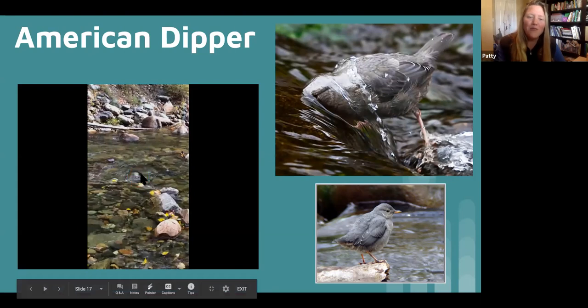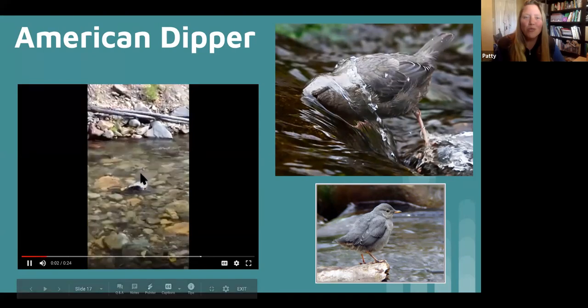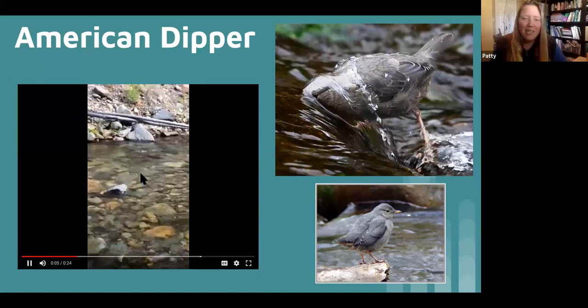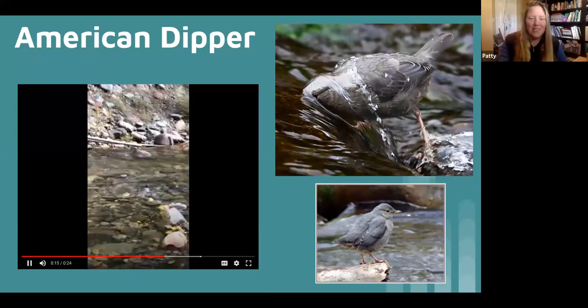And it's also what we call a water ouzel. So here's a little video I captured on Mark Creek. And you can see it dipping along, trying to get the bugs. So super cool bird.